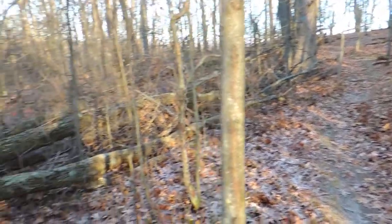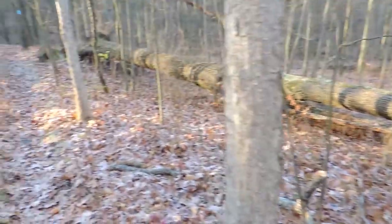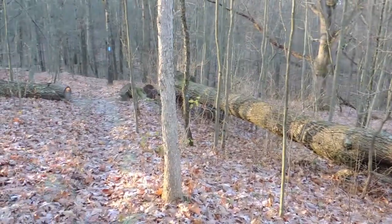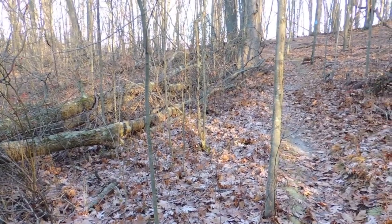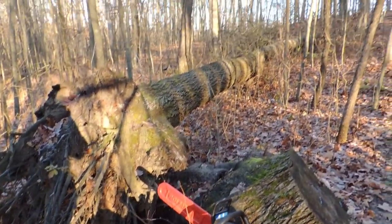Sometimes we get lucky with Mother Nature. It would have been a pain clearing this big guy. Recently fell. Starts down there by the trail. You can see all the brush and all the stuff that would have been needed to clean out, but not on the trail. Not in my circle of concern.